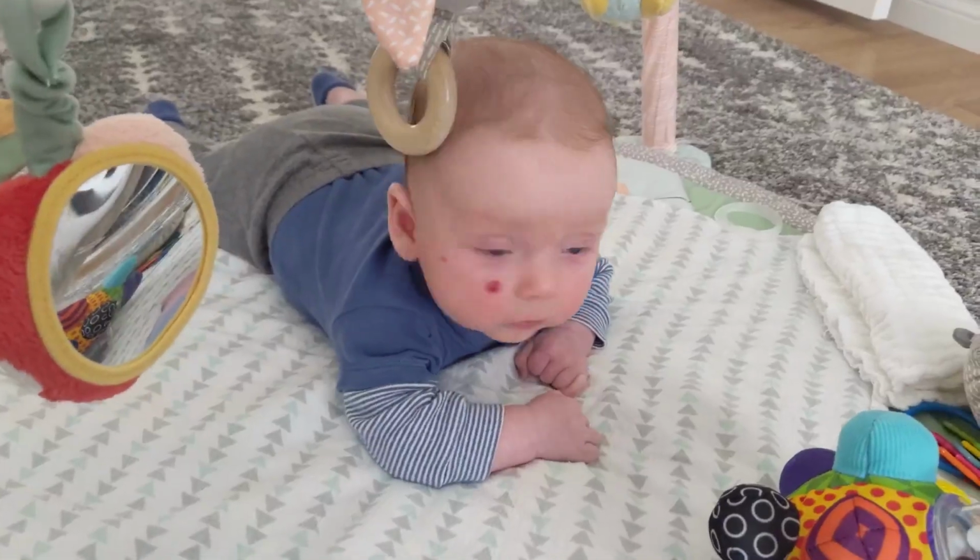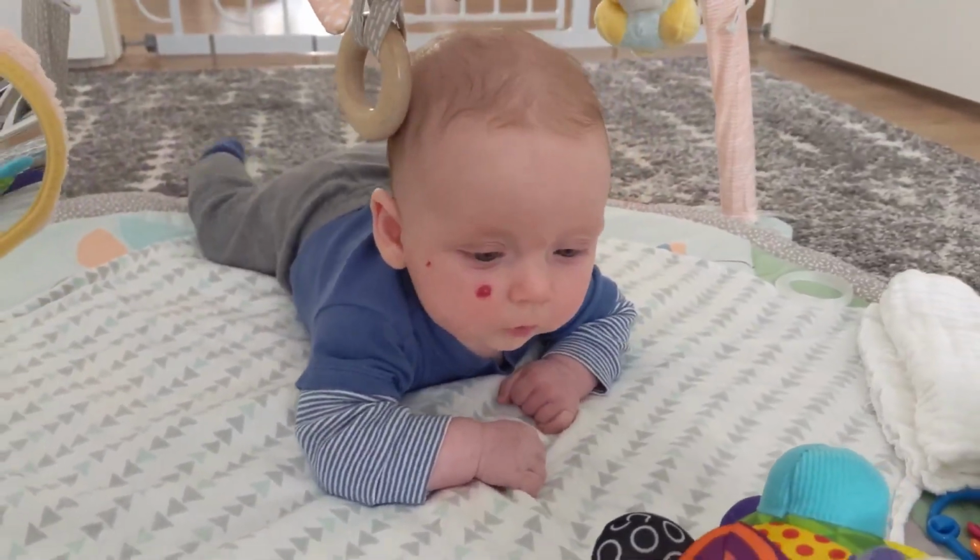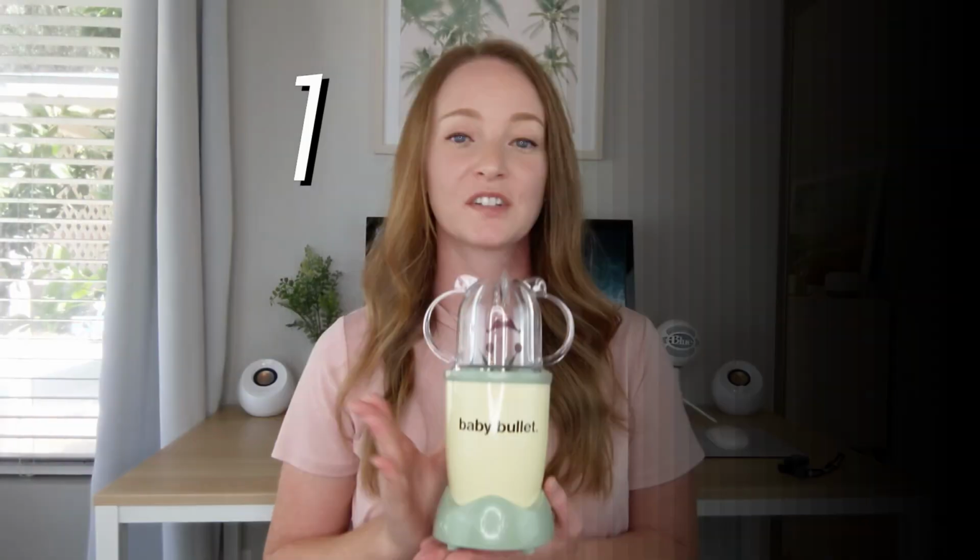When you're about to have a baby, you're very focused on the newborn stage. Sometimes that makes it so you're not thinking ahead past those first few months, and what you're going to need after your baby is not a newborn anymore and starts moving on to different stages. The first thing I want to talk about is this little guy. This is the Baby Bullet.